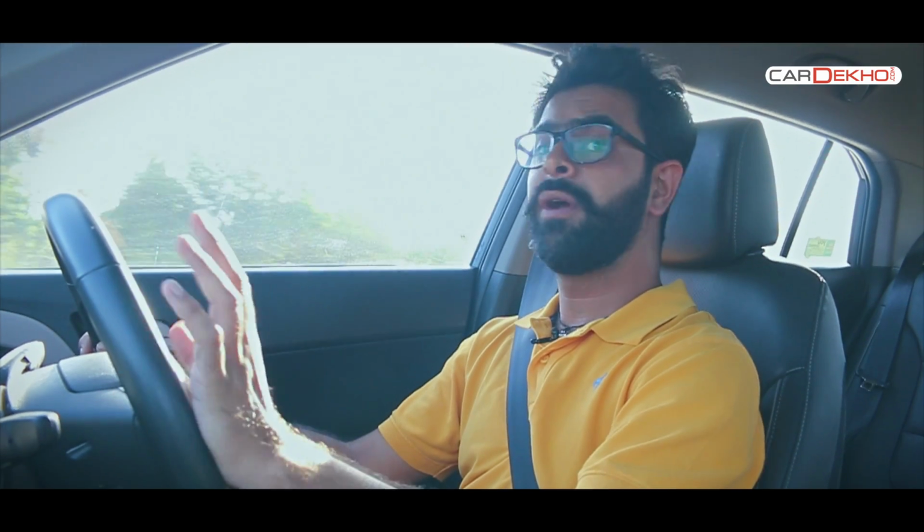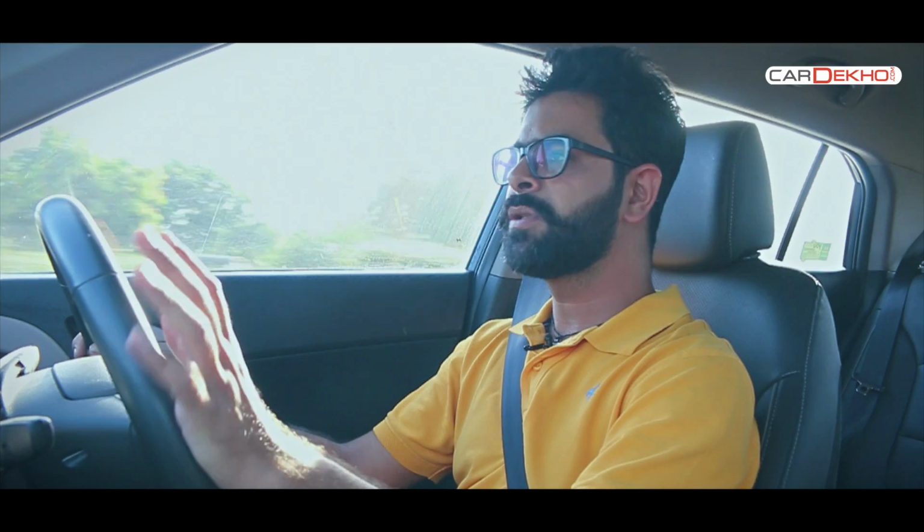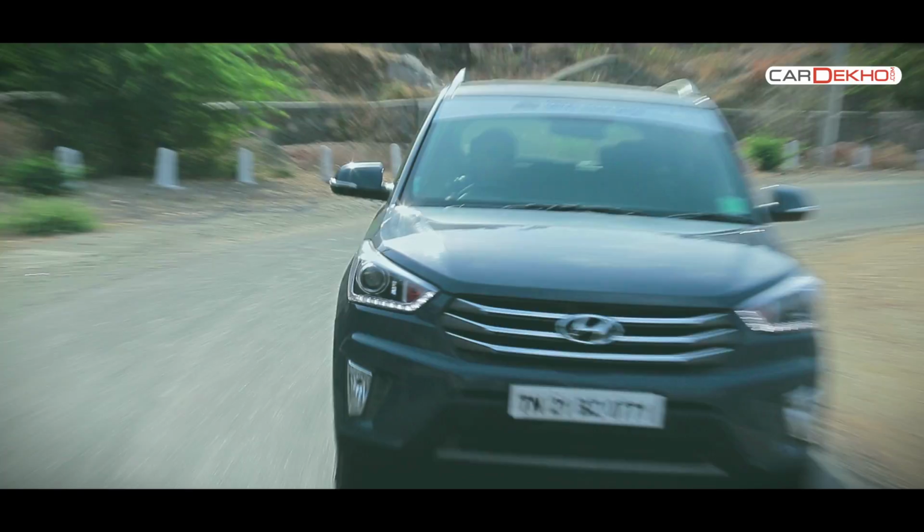One thing that I found really impressive about this car is its ride quality. It tackles potholes and undulations with utmost ease.